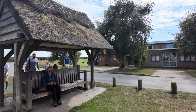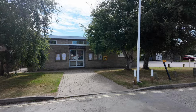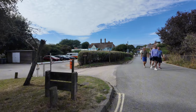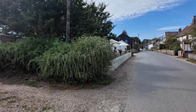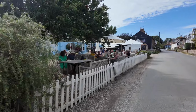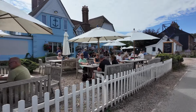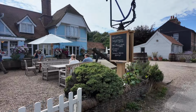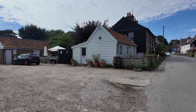Right, we take a wander down here. Not too sure what's up here. Maybe we'll have a quick little walk. I guess it's another public house. Yes, it is. The Anchor. This is as far as we'll go. Looks like residential houses up here. Right, so that's the Anchor.